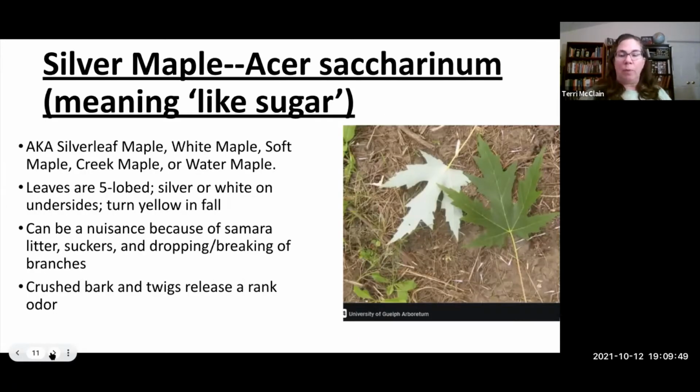The next type of maple we're going to talk about is the silver maple, Acer saccharinum, meaning not sugar, but like sugar, because looks-wise, they are similar to sugar maple. It's also called silverleaf maple, and that name and silver maple and white maple are all because of the color of the underside of the leaves. If you look at the photo, you'll see that the underside is almost white, very different color than the top side of the leaves.